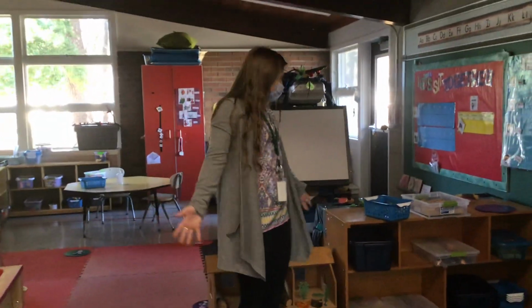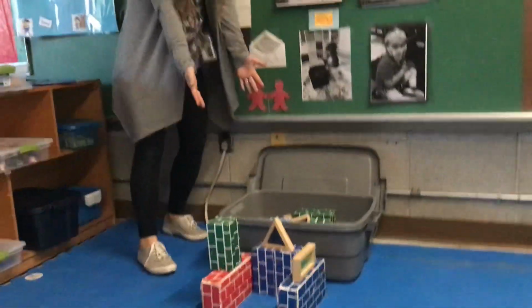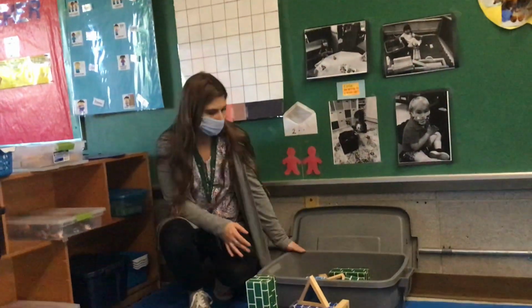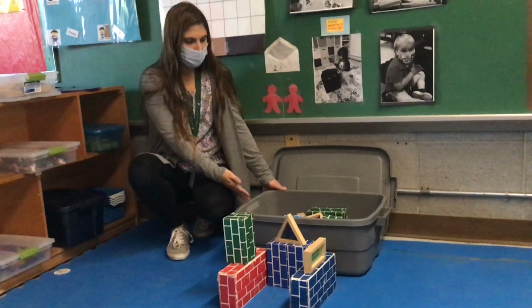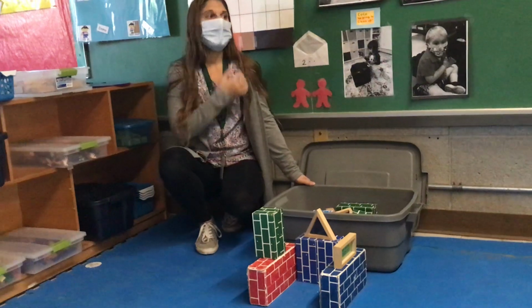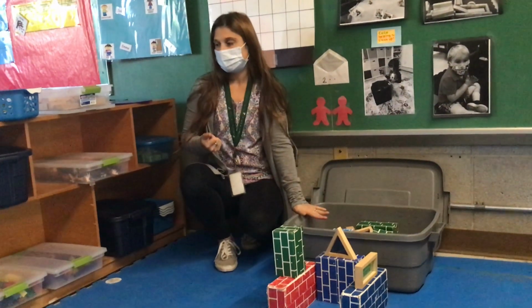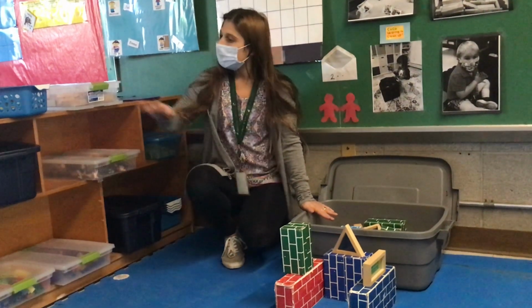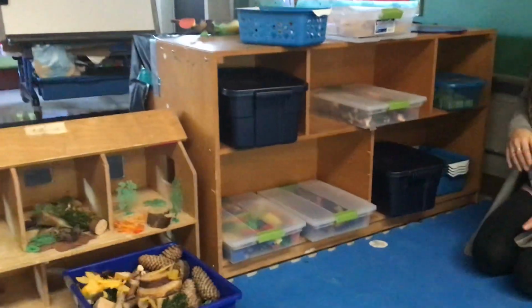Over in the block area, we have a similar routine. We have big buckets with large blocks for 2 children at a time. So 2 children will play with these blocks. They will be removed and labeled for those 2 children. And then if 2 other children come over, we grab another bucket like this, and that is what they use. There's also some materials in this shelf that the children can access too.